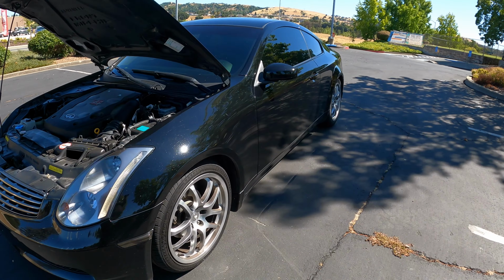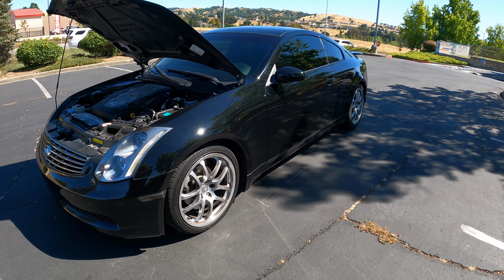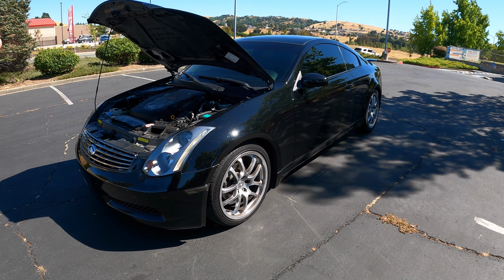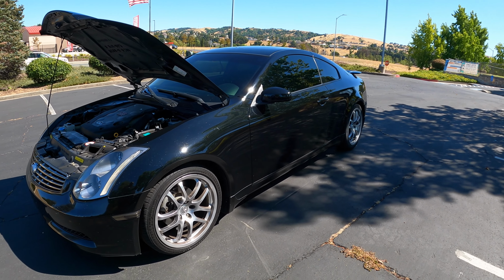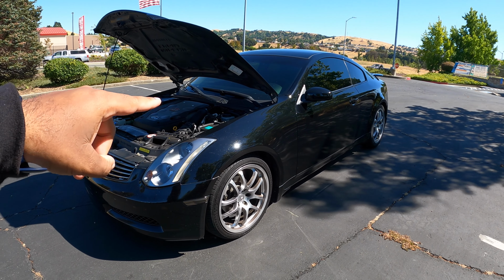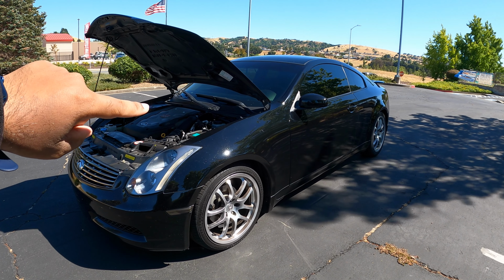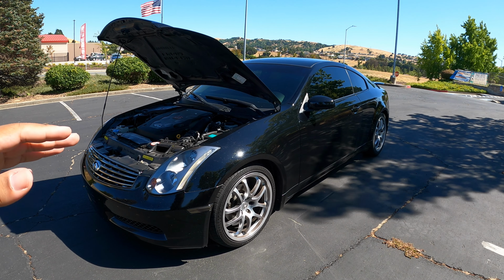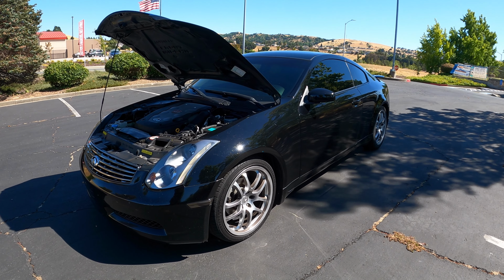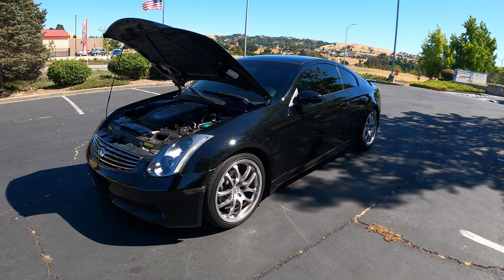So let's talk about transmission and diff. Now, I think it's every 30,000 miles, but for me, I do it every 15 to 20,000 miles, and I always do it together just so I know that both of them are done around the same time. I actually did the diff and the transmission fluid, I believe, at 90K or 91,000, and I'm at 102. So around 105 or maybe 107, since I don't drive this car as much, I'm gonna go ahead and do the transmission fluid and the diff fluid again.